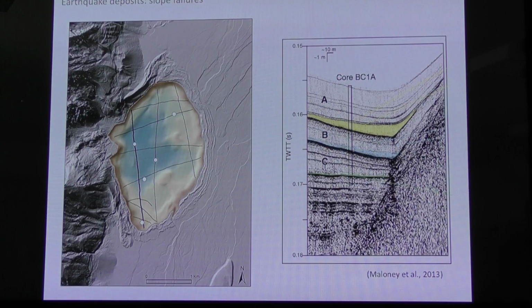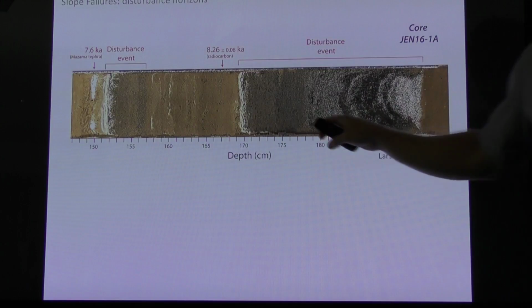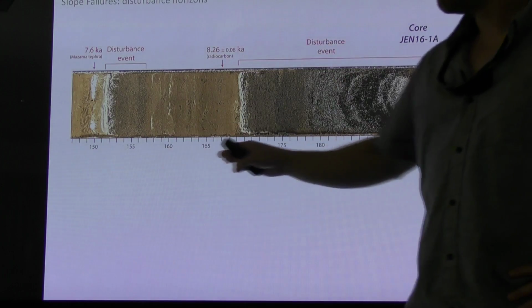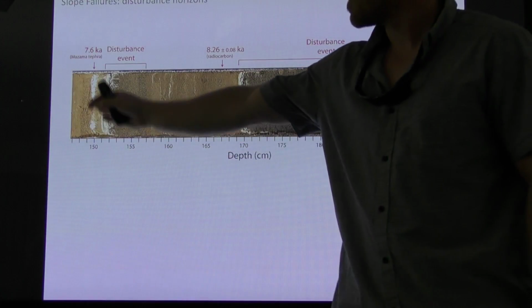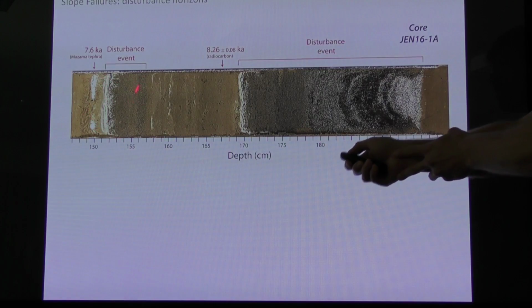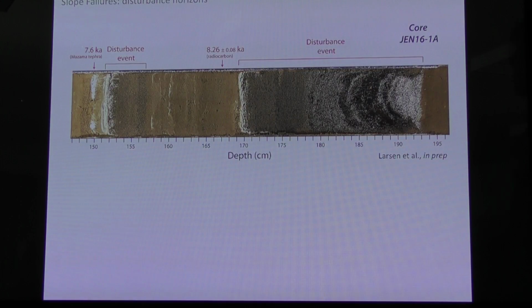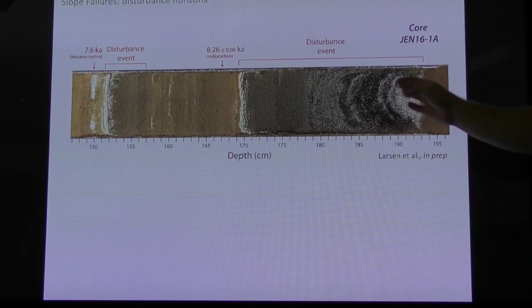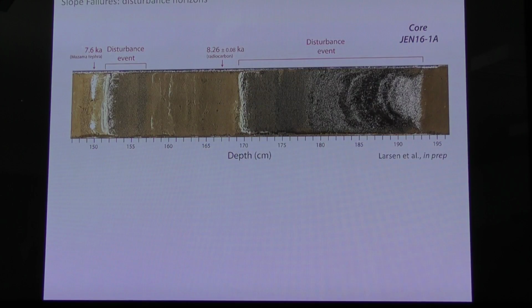This technique has been applied in other regions, but it is fairly recent. This work in Tahoe was only published in 2013. So here's a section of core from Jenny Lake on its side, showing depth below lake floor on the x-axis, and showing some interesting features such as the Mount Mazama tephra layer, which shows up as this bright white layer here, and then below that two disturbance events, one here and another one here, that are expressed in a similar manner. These two are not a similar thickness, but they have the same expression of coarse sand. Depending on the event it's sometimes coarser or less coarse, but it's always a sand-rich deposit that grades normally upwards to a silt and clay cap.